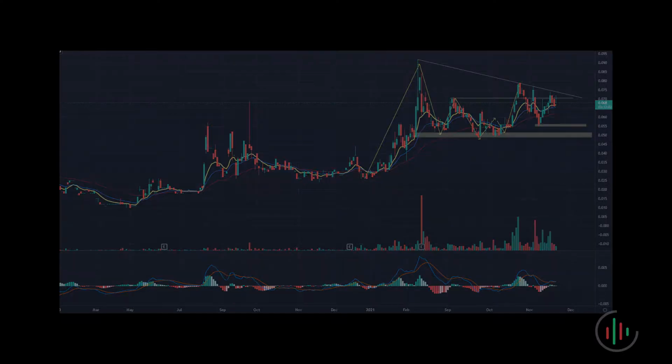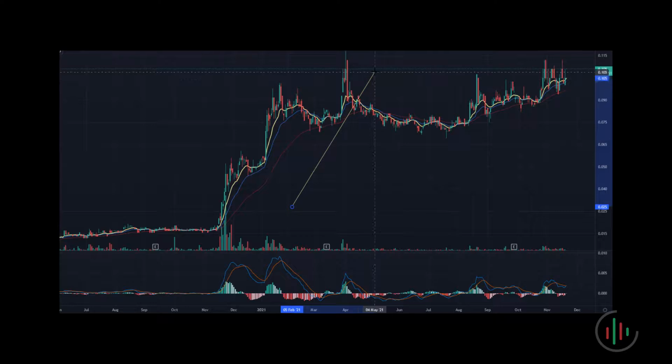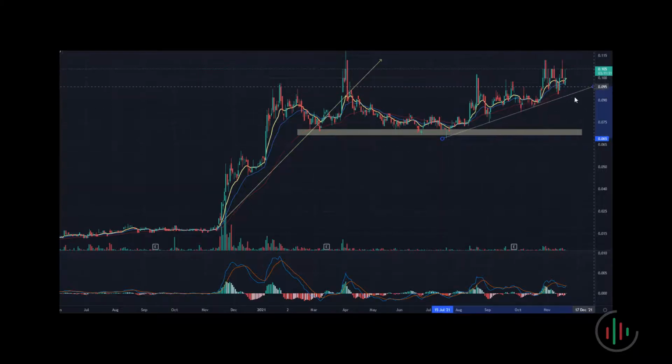Okay, next one, ZEO, Z-E-O. Much the same. It's had a run up there. Okay, big leg up, pull back, consolidate. So what it's doing, it's spent some time squeezing out some buyers, whether they're late buyers in this little spike or earlier, people locking away some gains. Spent some time there, held through that 7 cent mark, and it's starting to lift. You can see it's quite clear. We've got a bit of a leg up there.